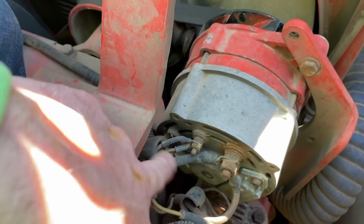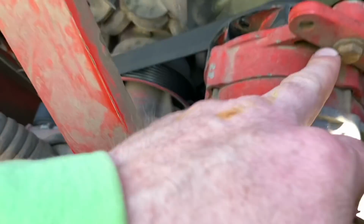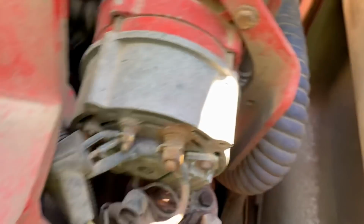Just took a picture of how the wires go so we don't get them wrong, but basically got to take these wires off here. This bolt, with the bolt down there, and then one on the tensioner. Oh no, it's just tensioned with this pinch bolt, I think. Is it? Yeah, take that off and take the belt off and get it refurbed.